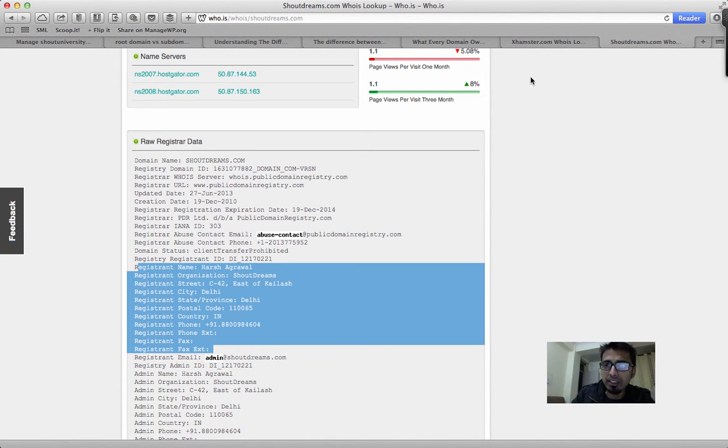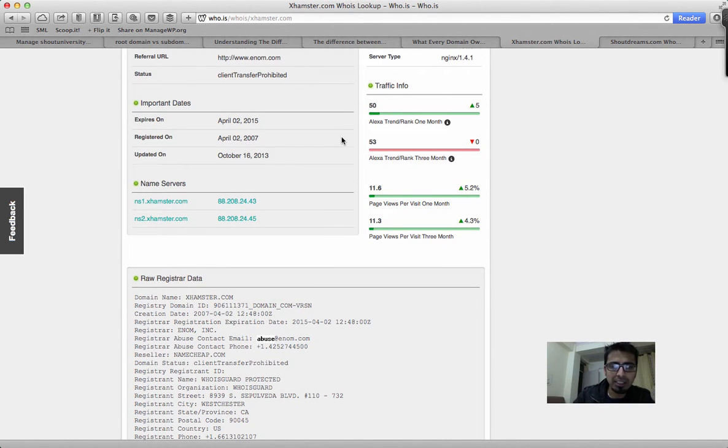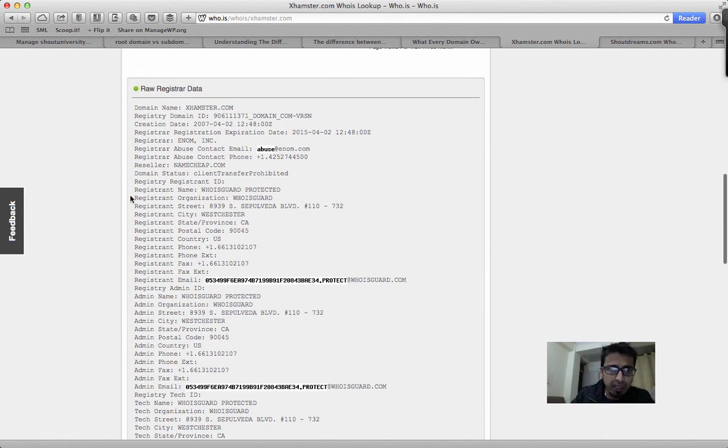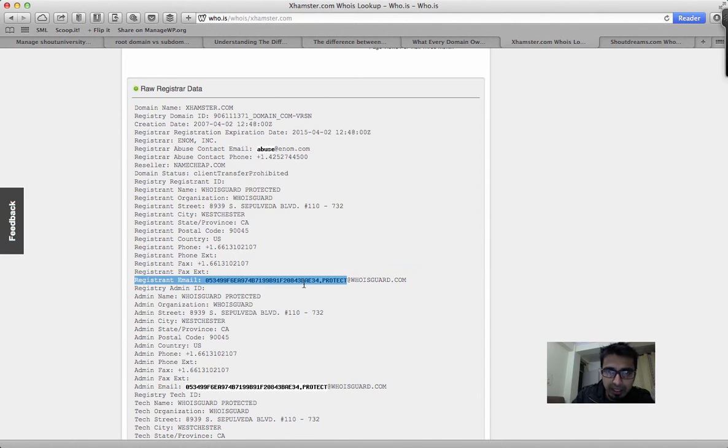So let me show you an example for that also. This is xhamster.com, some porn site, and if you go and try to see the details of this domain, you can't find anything. Though there is one thing you have to notice: there is an email address where you can drop an email. Now the good thing, this domain is protected by Whois protection. So when you drop an email to this particular email address, the email will be sent to the domain owner. So this is how Whoisguard protection works.